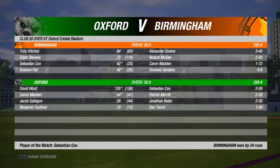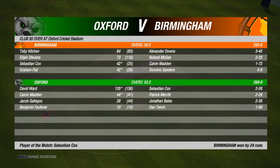So to sum up there, man of the match, Sebastian Cox, for his 42 not out for Birmingham.